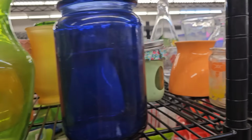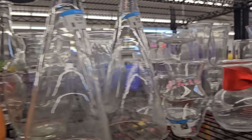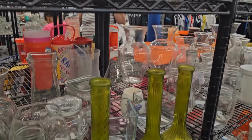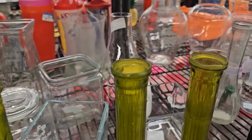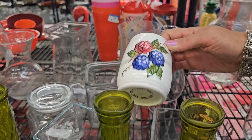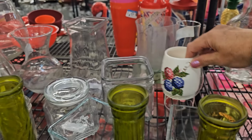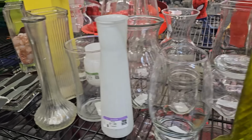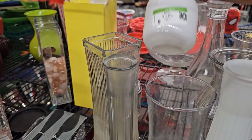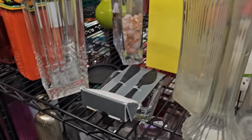Lots of green and cobalt. This is the clear glass shelf. All sorts of shapes and sizes. This piece looks familiar. This is Knott's Berry Farm. A long way from home, Buena Park, California. It's an amusement park I used to go to way back when in my high school days.